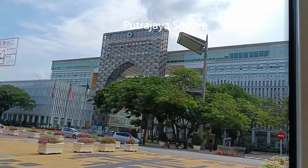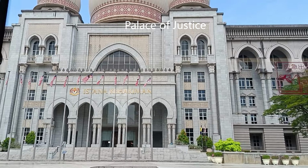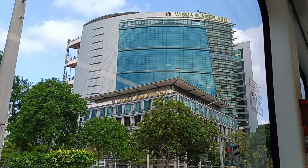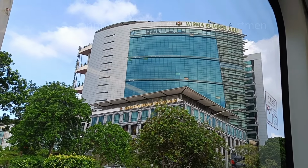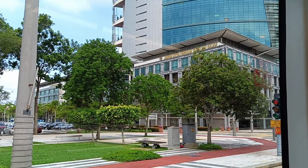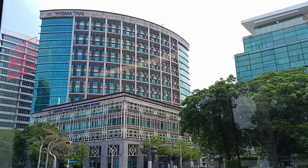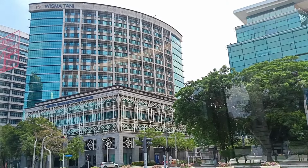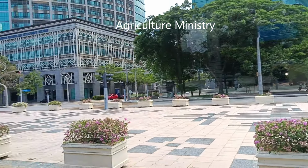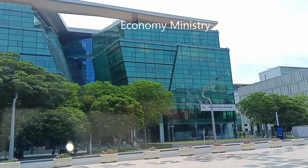The Badanan Putrajaya. Oh, and here is the Palace of Justice. This is the Wisma Sumba Asli. And the land office at the bottom. And on the other side, we've got, what's that one? Agricultural one. Oh, agriculture. Tani. Oh yeah, Wisma Tani. This one's the Ministry for the Economy.